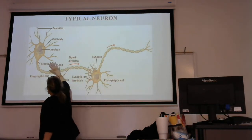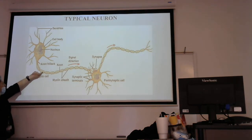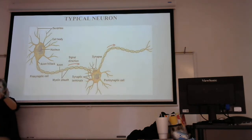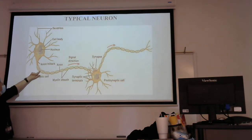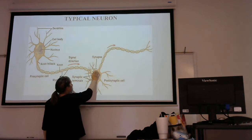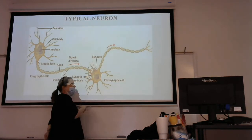Okay, so here is my neuron, here's my axon, and here is that myelin sheath wrapped around it. You see there's little spaces here called nodes of Ranvier. You don't have to know that. But it looks kind of like sausage links. If this myelin is intact, it says, hey, jump on by, jump on by. That's what makes it go so fast. Then we get down here to where it's going to attach to the next one, and that's called a synapse.